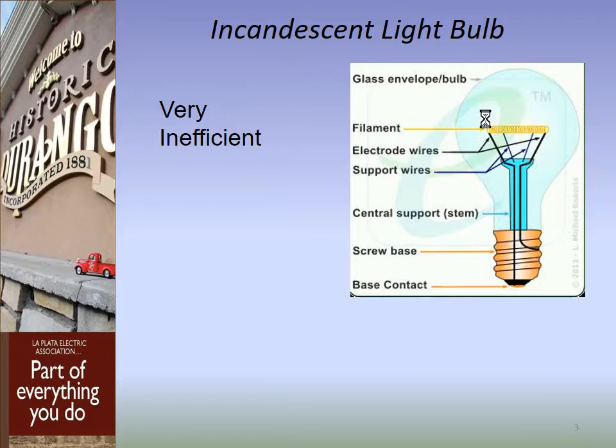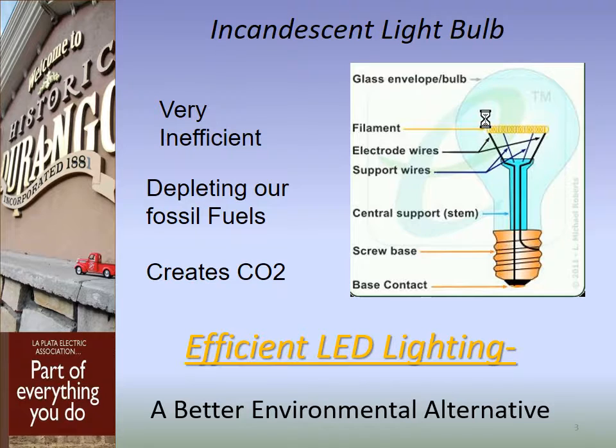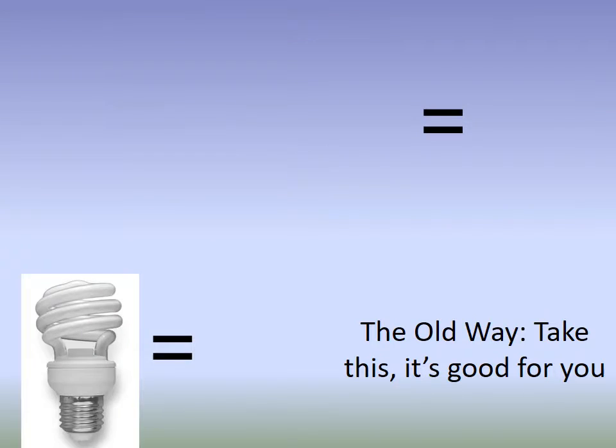In our intro, we discussed the inefficiency of incandescent lamps. The old Edison lamp produces light by heating a very thin tungsten filament to incandescence with an electric current. The heat is 90% and the light produced is only 10%, and it's very inefficient. It's depleting our fossil fuels and creating CO2 gases. Not good. Today we have a better environmental alternative, which is efficient LED lighting.